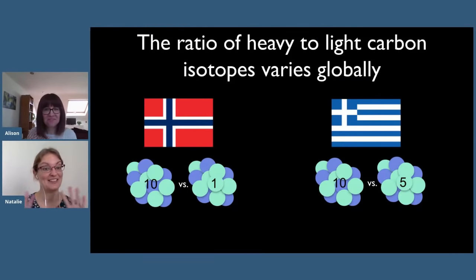And why is the whale's baleen interesting? What can we find out from it? So I'm going to take a little step to the side here and explain about something called stable isotope ratios. I'll try and keep this fairly simple, partly because this is not my expertise.